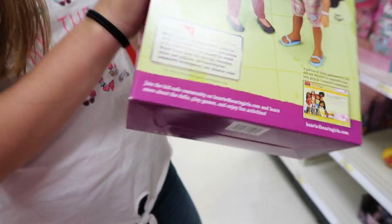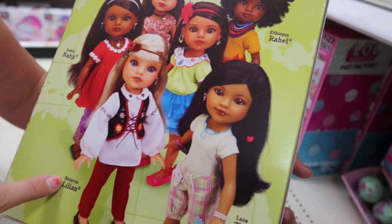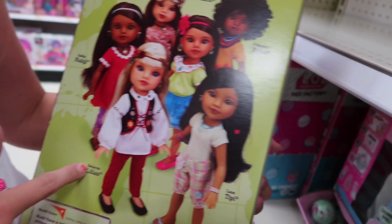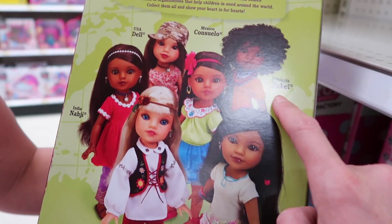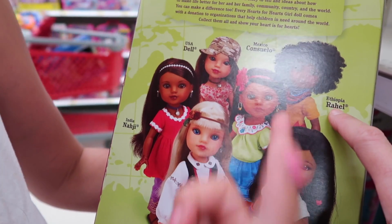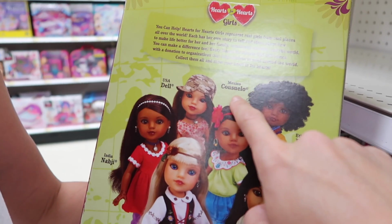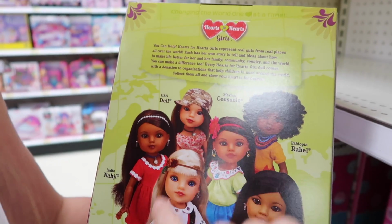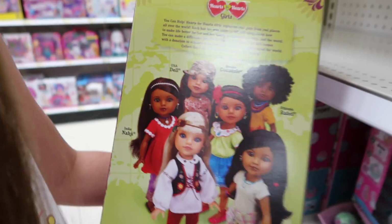Isn't that cool? Then on the back, it shows you which ones you can get. Oh, look, Lillian is pretty. So there's Lillian. There's TP. Oh, she's pretty. TP's pretty. There's one from Ethiopia, Rahel, Consuelo from Mexico, Del from USA, and Najee from India. So those are all the ones you can get.